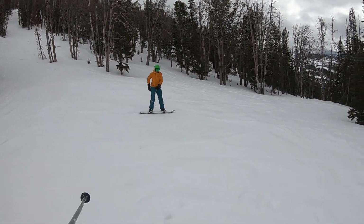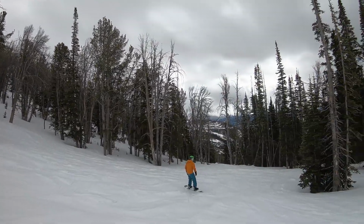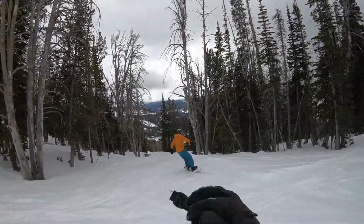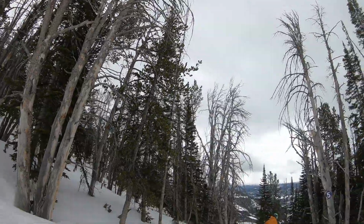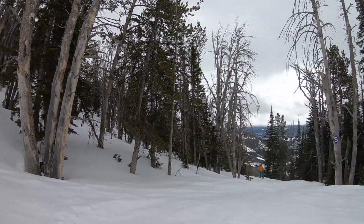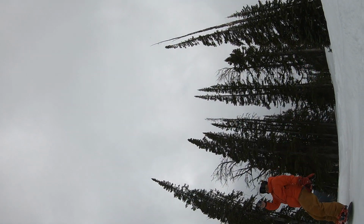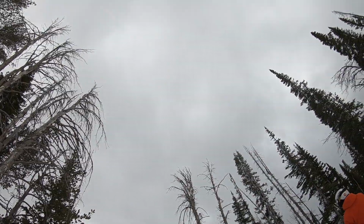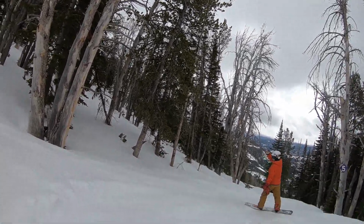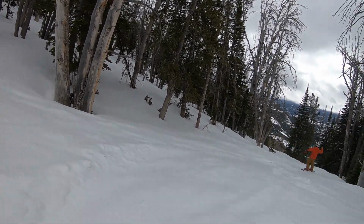Take this trail to the lift. Go. If you take this trail, you can go to the lift. If you take this one, this number five, you can go down. I think it will take you to the Shedhorn.